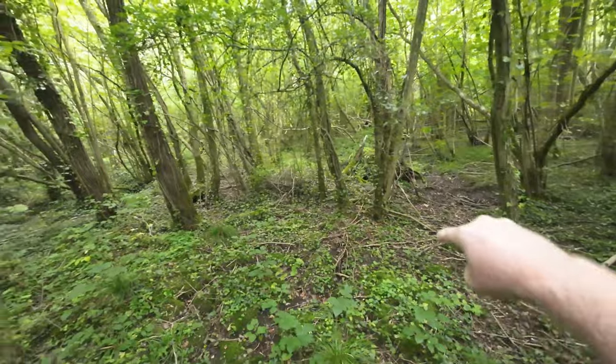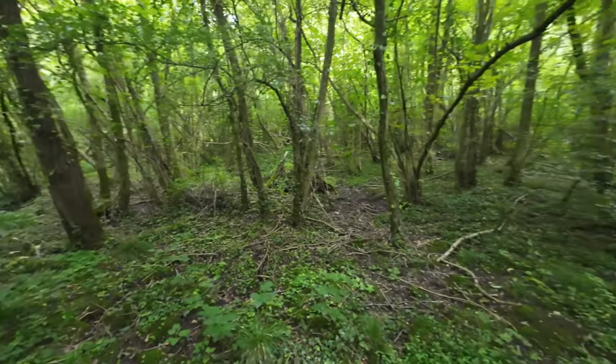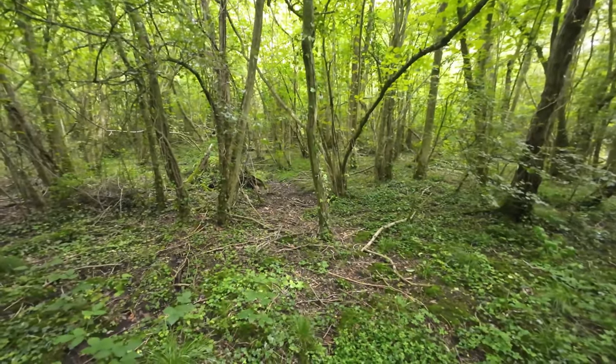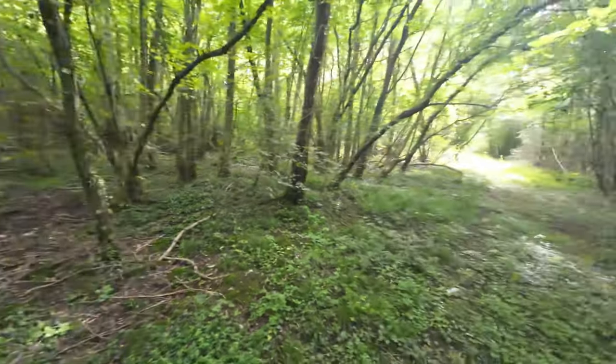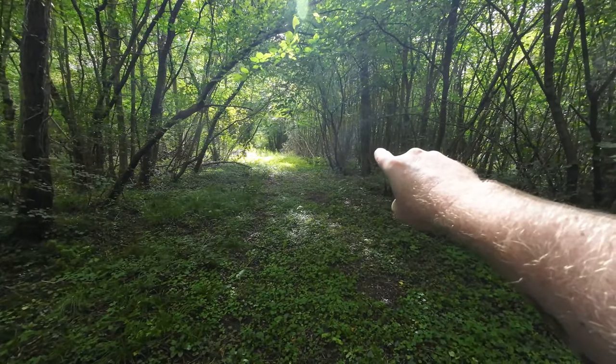So the big cat, or supposed big cat, came through past this trail cam. That flashes. That then sets off the camera that is placed on this tree over here.